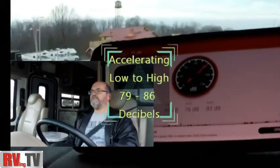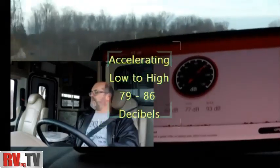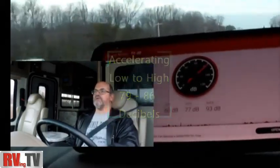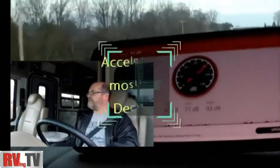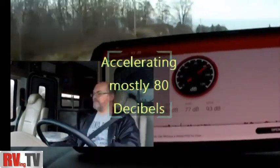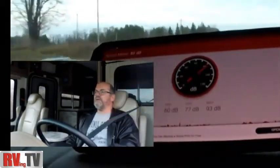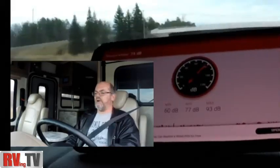Giving it pretty much full throttle so that you could really hear the acceleration noise. We ramped up to about 80 decibels there, between 77 and 80. Now we'll travel at highway speed here, and this speed is 90 kilometers an hour.